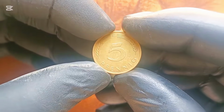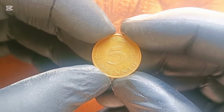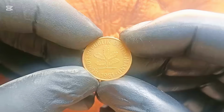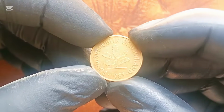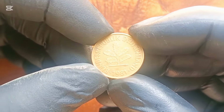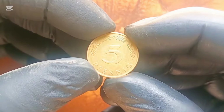For those fortunate enough to possess one, the 1981 G represents far more than money. It is a connection to history, craftsmanship, and the enduring human fascination with hidden treasures. The story of the 5 Pfennig 1981 G reminds us that sometimes, the most extraordinary things are hiding in plain sight, waiting for someone with curiosity and passion to uncover their true worth.